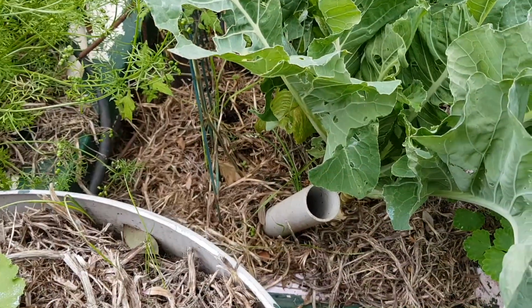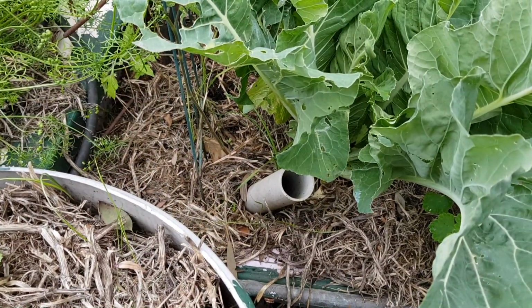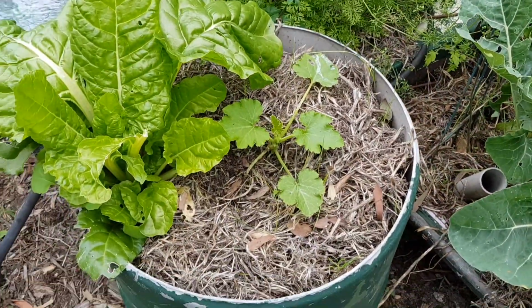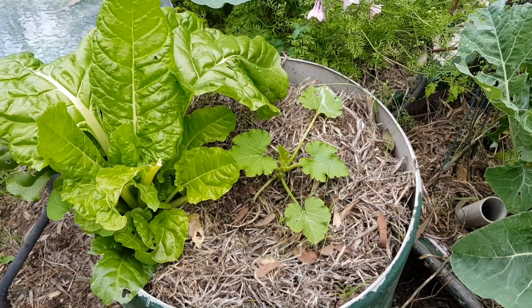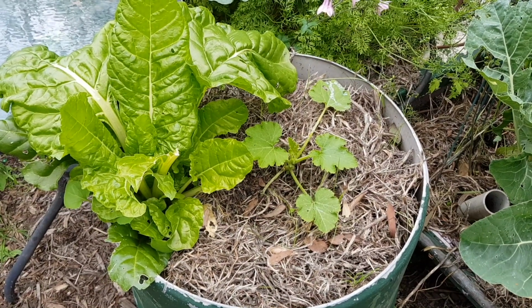Yep, there you go. So there's the water inlet for the wicking bed. Having said that, I just water them from the top anyway. I guess the main thing about wicking beds is the ability to leave them and not have to water them for quite a long time.